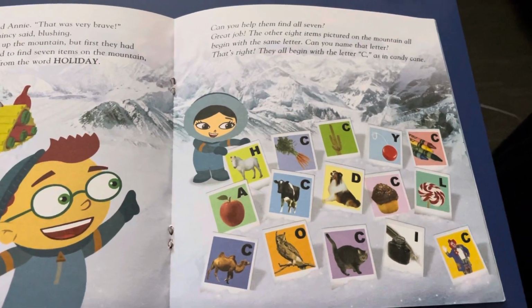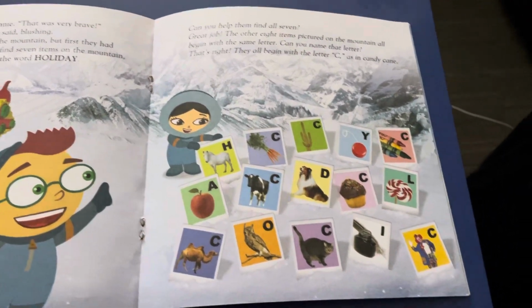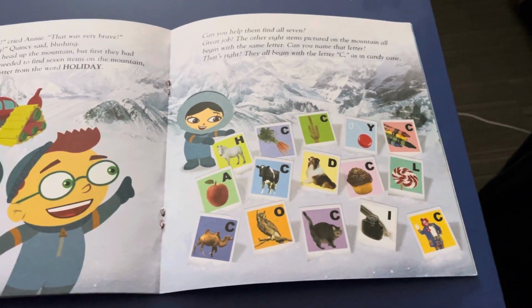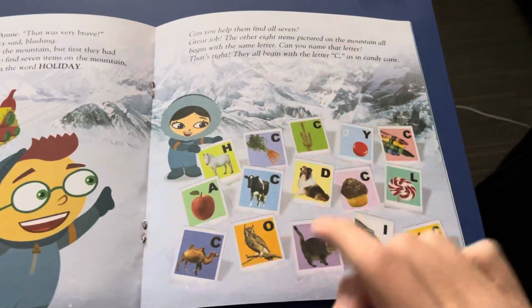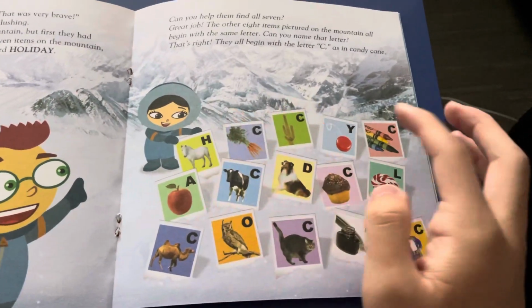Well, can you help them find all 7? Let's find them. We need to find all the letters from the word holiday. There's one, and another, and another, and another, and another, and another, and another.